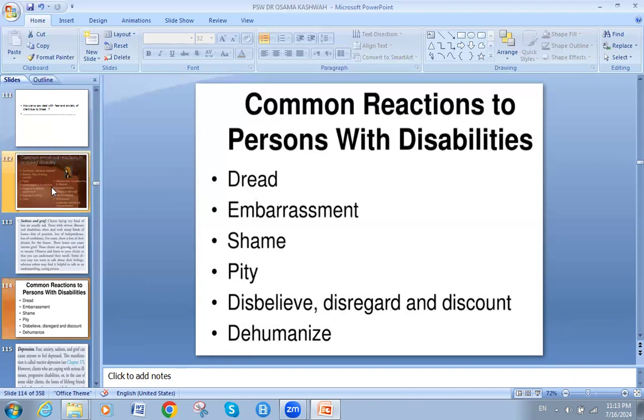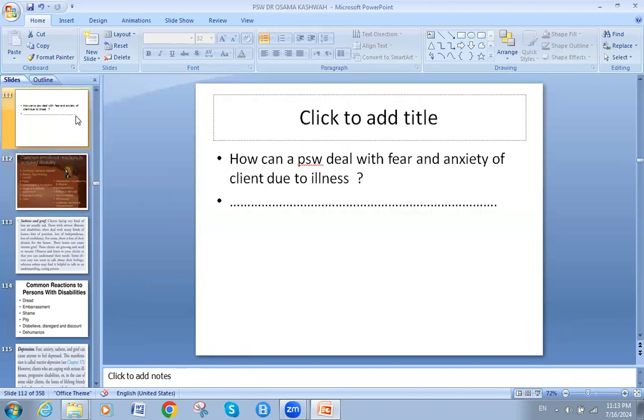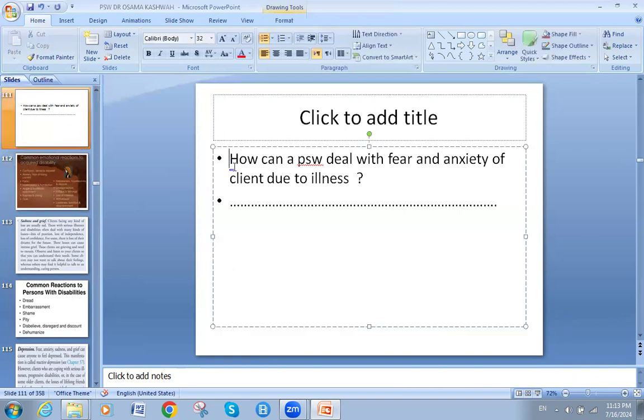So here now, I will go to another question: how can a PSW deal with fear and anxiety of a client due to illness? A client who has an illness, and this causes him to be fearful and anxious. How can I, as a PSW, understand it? Like I said before, we have to comprehend the situation, understand the consequences of the illness and the fear, and deal with it accordingly. I will give you a few minutes to answer this question before we move to another part.